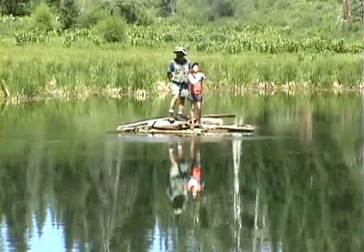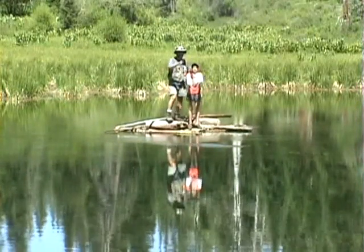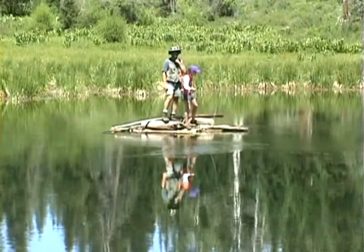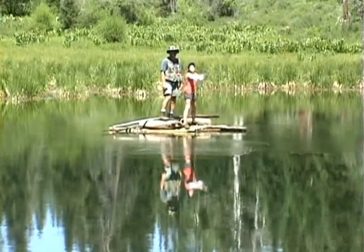Her kids are gonna have one of the best kind of moms, because she'll take them camping. And that's what really is good for them. Get them out of the city.